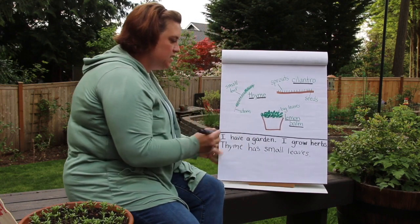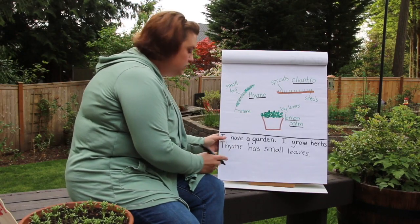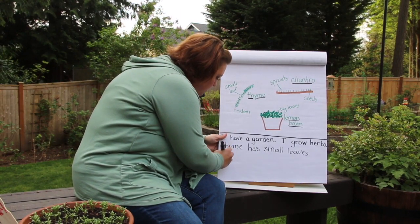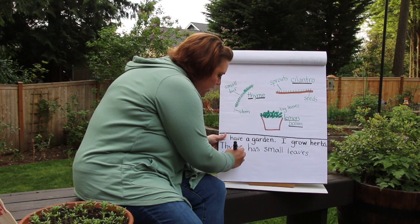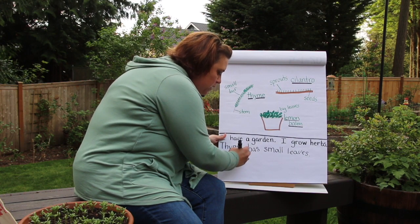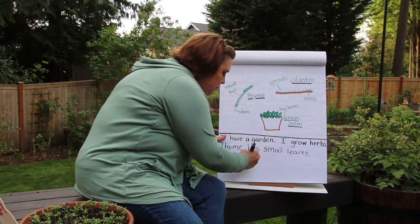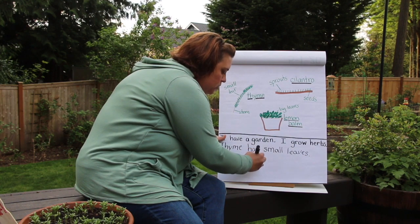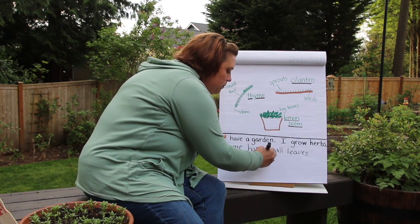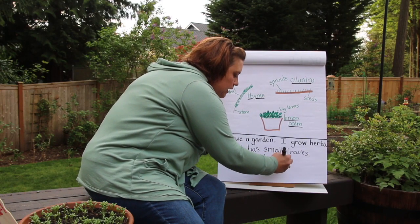And then my next sentence I was going to put that lemon balm has big leaves. Lemon. And remember, as you're writing, your words don't have to be spelled perfectly. You're just going to write the sounds that you hear. And lemon balm is a name, so I'm going to make the second word capital too. Lemon Balm has big leaves.